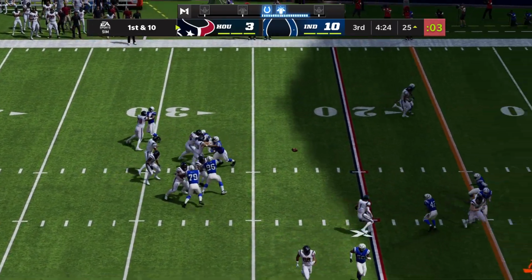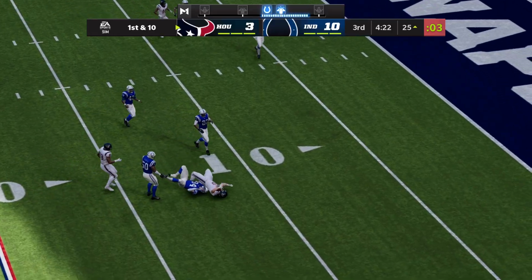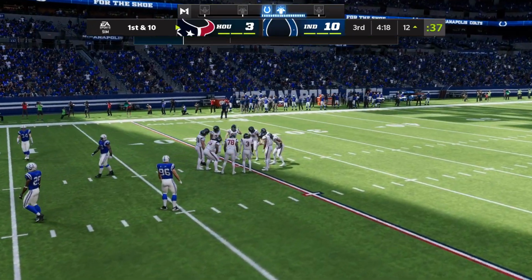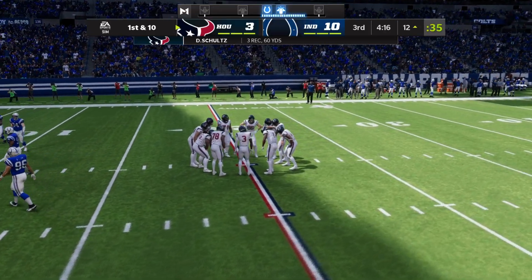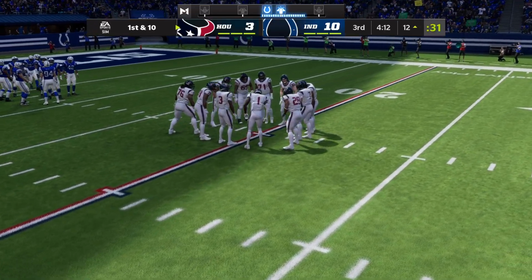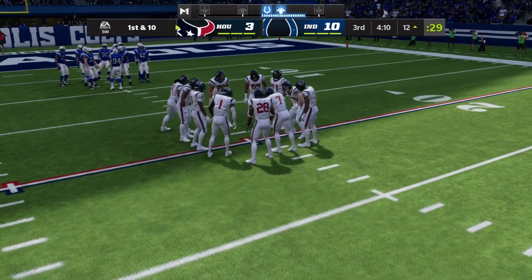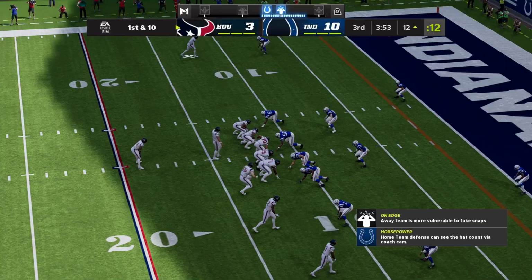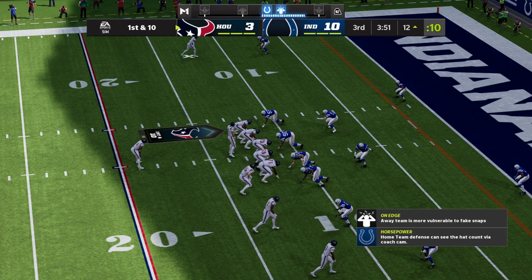On 1st and 10, Stroud, he finds his man, complete. That's Schultz. And down inside the 15, shy of the 10. Now what we're seeing, this is much better from this offense because so far in this game, no touchdown to this point. And what's usually a direct correlation? Very few explosive plays. That's been their issue. Not able to make that big shot downfield or break one off, but a nice gain there for a first down.